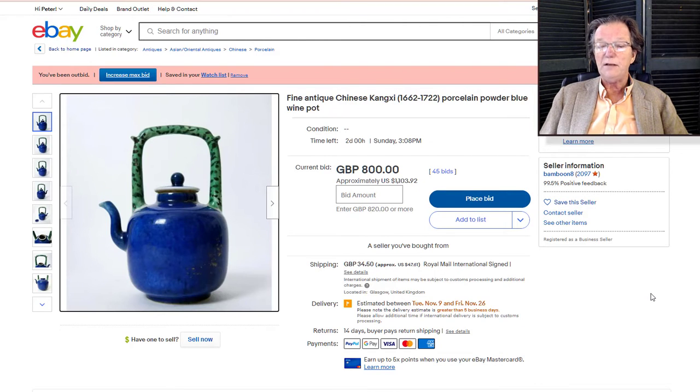But Bamboon has this. He has a good track record selling. He's over in the UK. He's a good dealer. He knows what he's doing. And this is an unusual teapot. If you go and look, you're going to have a hard time finding one in this color combination, which could help it.